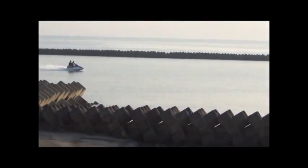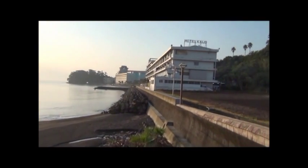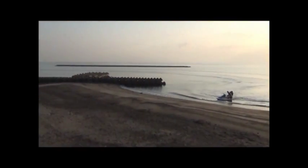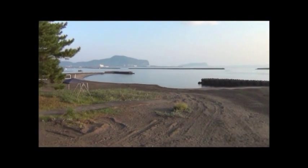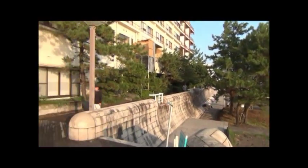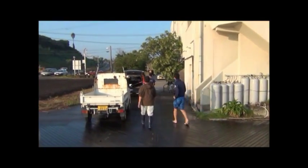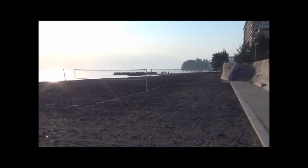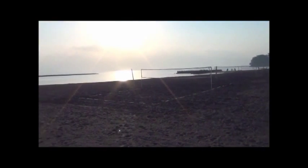This is a beach area, just after sunrise. Ibusuki Super Resort has numerous beaches. The most famous one is Surigahama Beach. Local people just started preparation for marine activities. Here is a place to enjoy so-called beach volleyball.